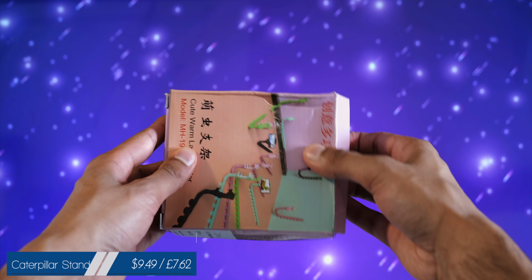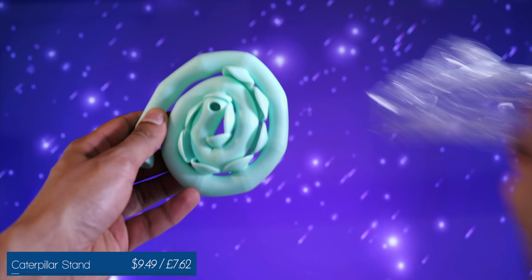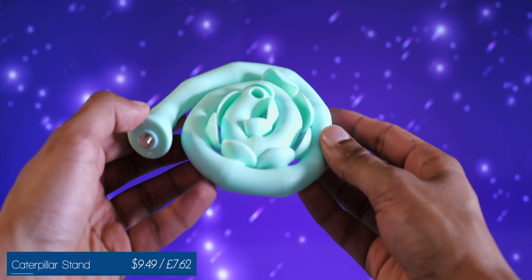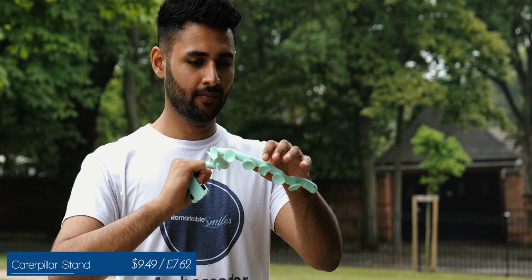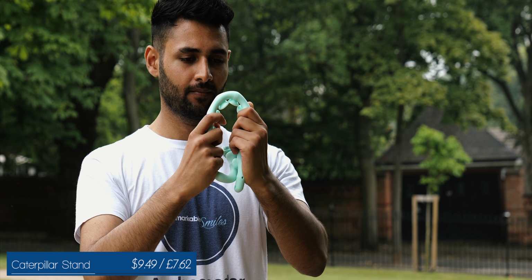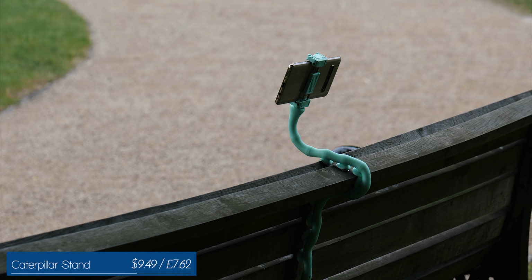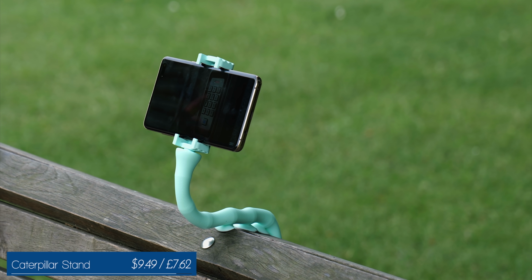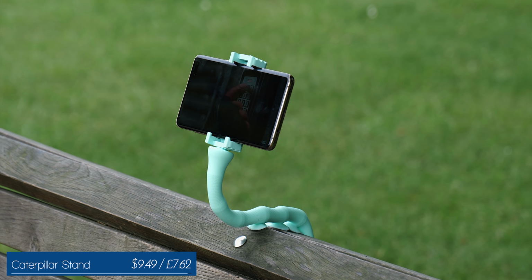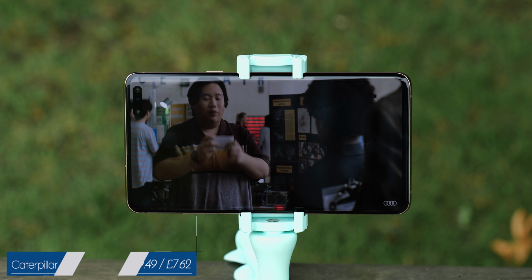So this thing right here is the Caterpillar stand, a product that initially doesn't make a lot of sense, but then when you start to use it, you realize it is genius. A stand for your smartphone, but one that is not just incredibly flexible and able to hold the positions you stretch it into, but also one that is coated in sticky pads. This combination makes it one of the most versatile stands I've ever used. Your own creativity is pretty much the limit here. You could stick it to a bench, you could cling it onto a window, you could tie this thing around your bike handlebar.